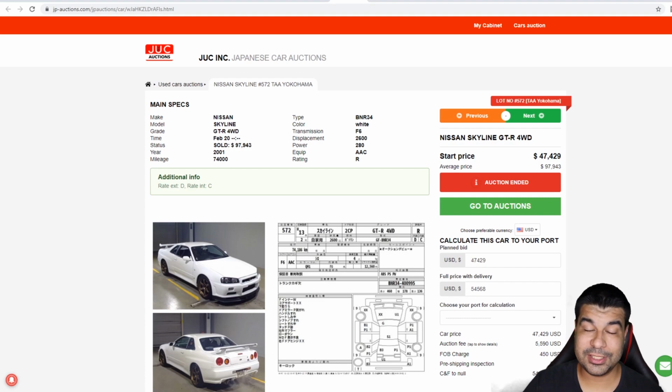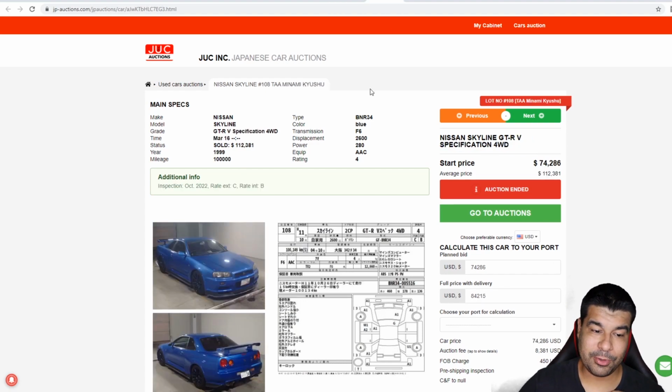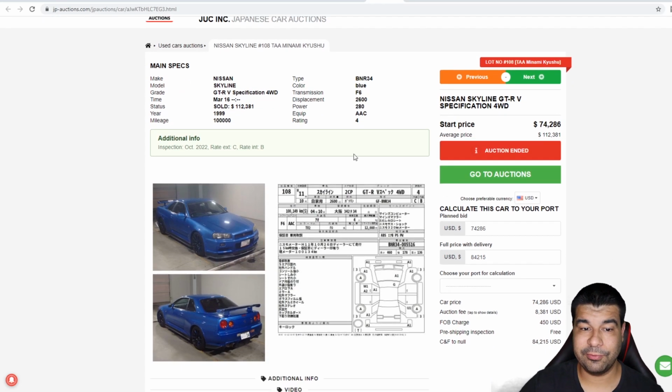Now the R34 GTR, very pricey still. The cheapest one I was able to find was $97,900 US, and then the most expensive was $112,000 US. These are base model or V spec, some of them. Here's a base model, this one's a V spec. We're not talking NUR specs and all of that. These are normal ones that are sold at the auction, not retail price.